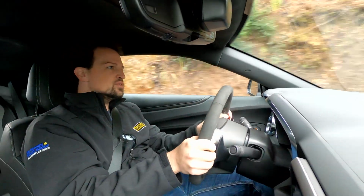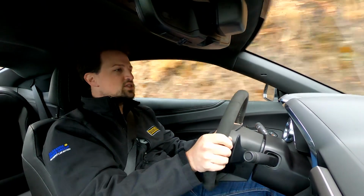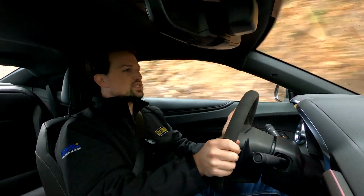As far as price goes, this car starts just over $40,000 for a Camaro SS.